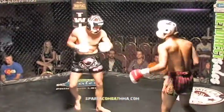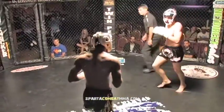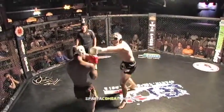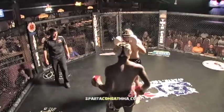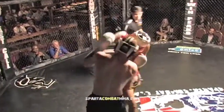Basically, there are 3 different ranges. You're from way outside throwing the teep kick, like we just saw double on there. Then you're inside in the closer striking range, both guys having solid effect there. And then you're in the clinching range. And Wright wanting to work that clinch because he's showing that he's been putting in his knee striking time in the gym.